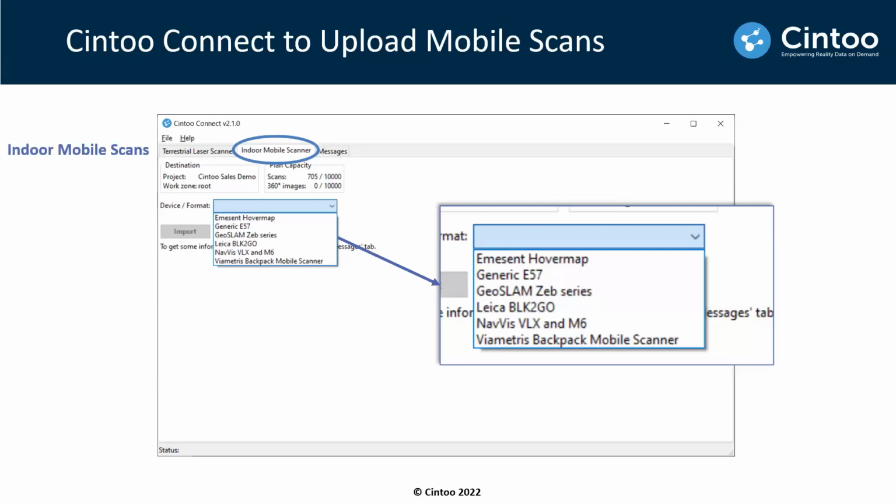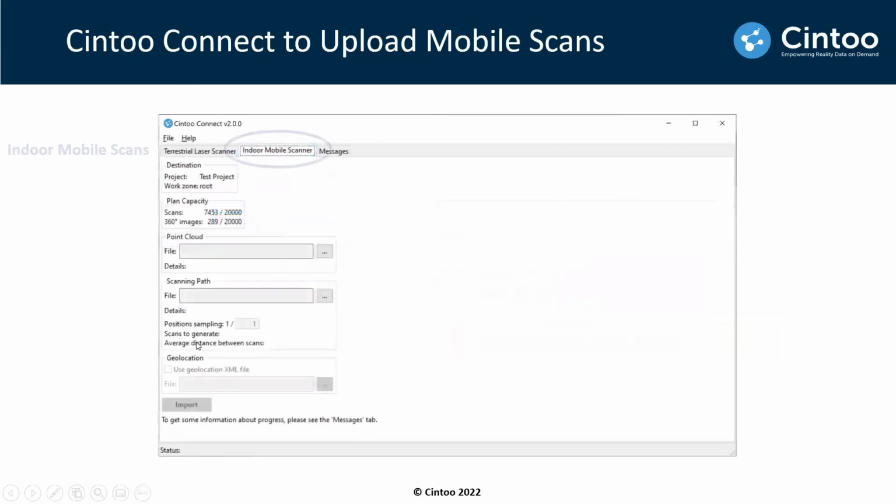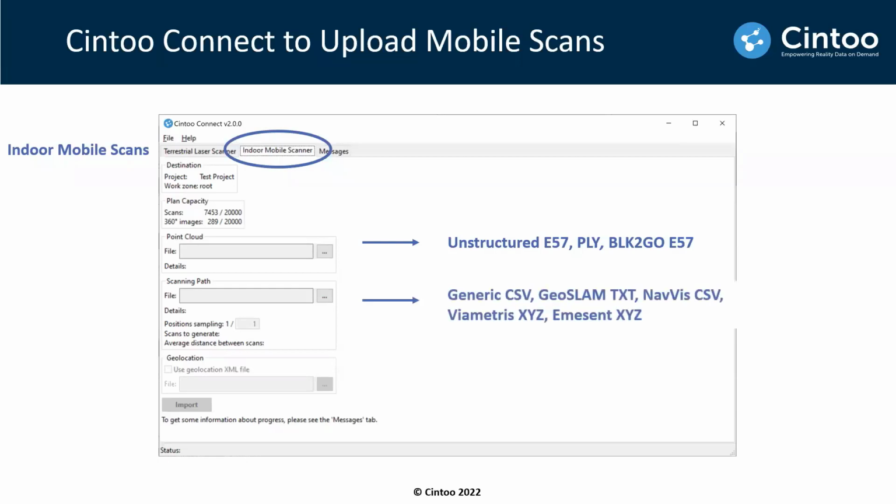The way it works is, when you run Cintoo Connect to bring in laser scan data, you will select this tab called Indoor Mobile Scanner. This is a choice you have. Then you have various files to fill. You have the point cloud, which can be E57 or PLY, with BLK2Go having a specific E57 format. You will also bring the camera path. We are compatible with GeoSLAM TXT, Navis CSV, Viametris XYZ, etc. For Navis, there is also a geolocation file, an XML file that will allow you to import multiple scanning paths into a single project.